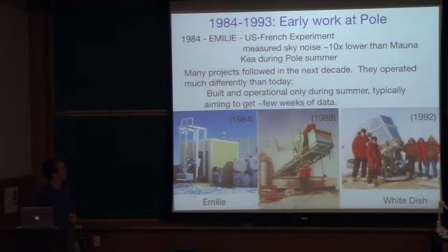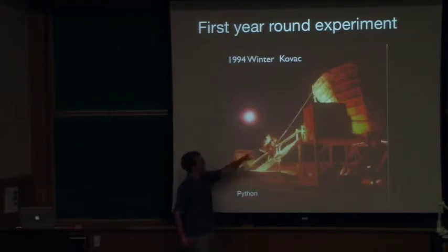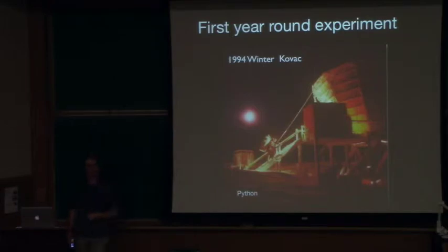This changed when an undergraduate, or someone who just graduated from their bachelor's degree, John Kovac, volunteered to winter in 1994. So the way I heard it was the experiment didn't quite work at the end of the summer, and he said he'd stay for the winter and get it working and take data over the winter. This is a picture of him carrying a liquid nitrogen dewar up to the telescope during that winter.